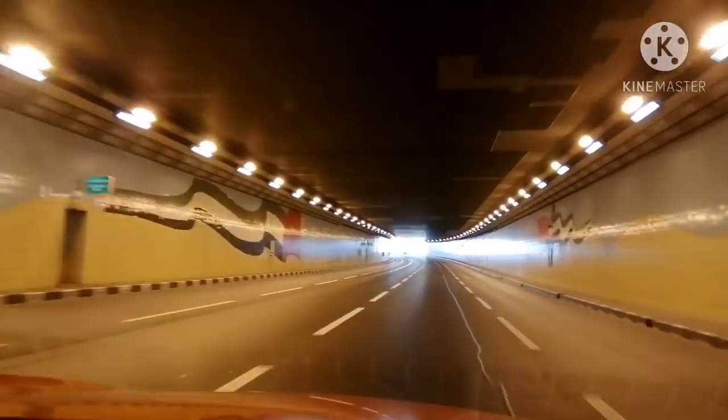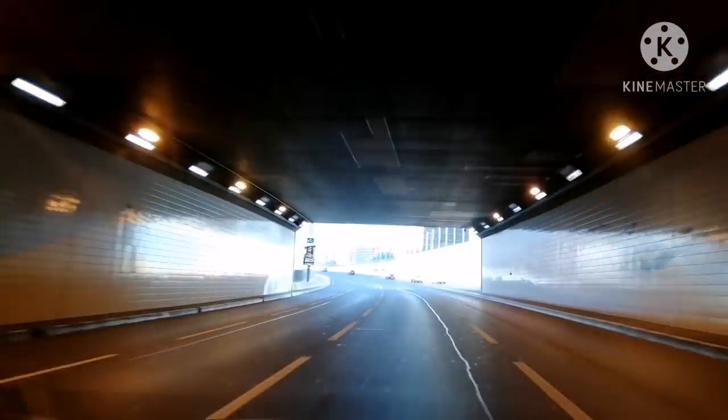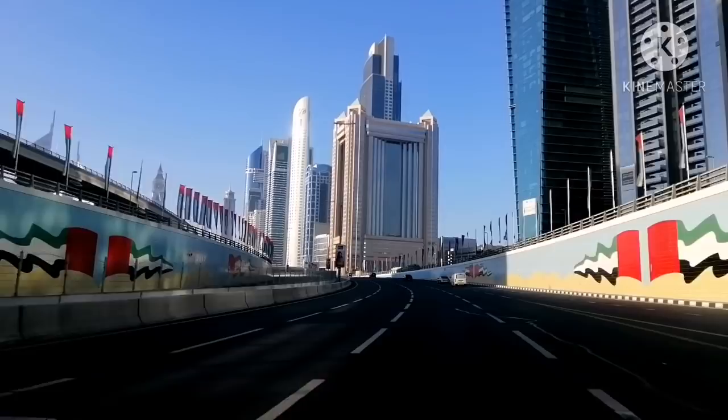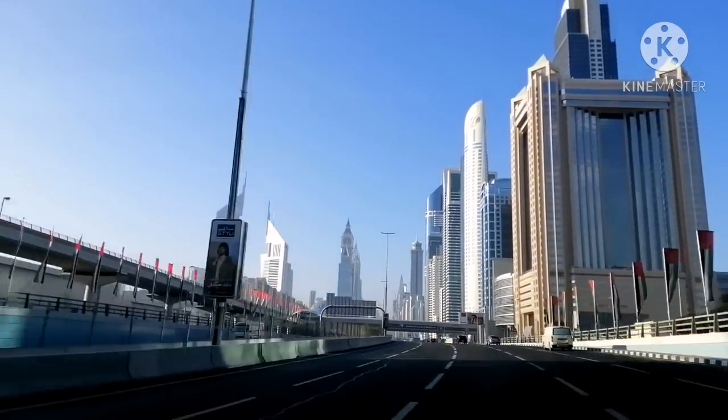Now we're entering Sheikh Zayed Road, and on this road, we can see a lot of tall and beautiful buildings, including the tallest building in the world, Burj Khalifa.